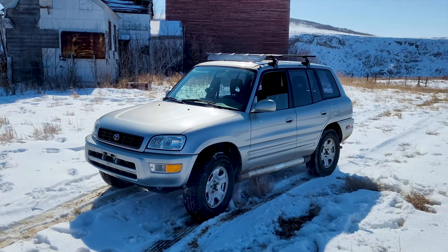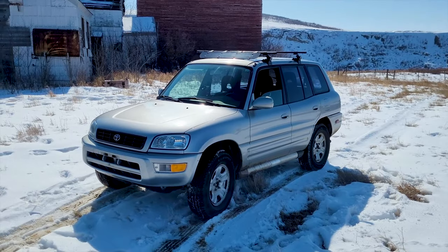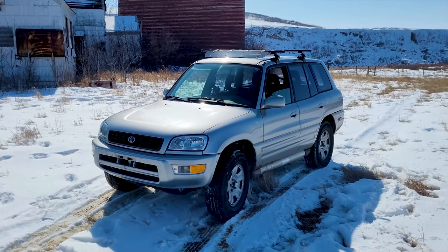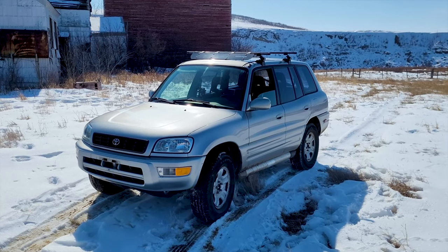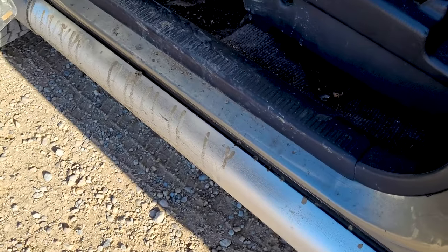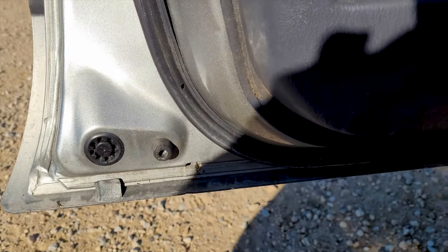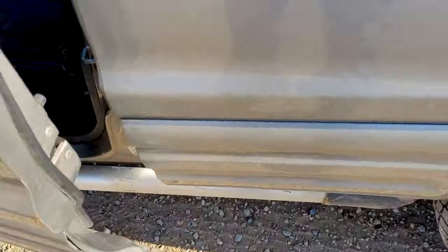So this is it, the 99 RAV4 that I picked up on the island for $2,250 delivered to the shop. And the reason I bought this thing was because there's no rust on it. There's zero rust on this car. It's got dirt, but it's got no rust. Check the doors. The doors are like brand new under here. Factory fresh.